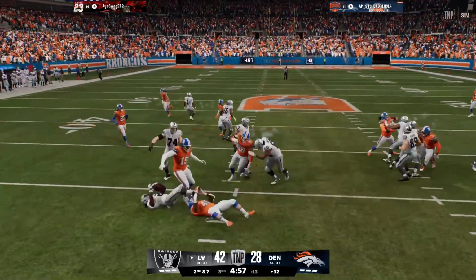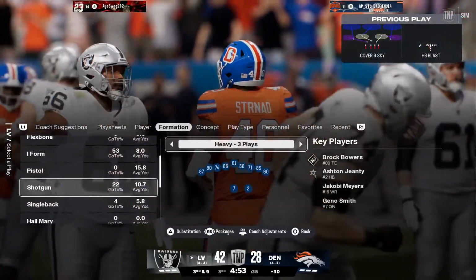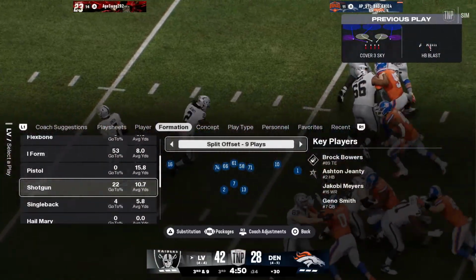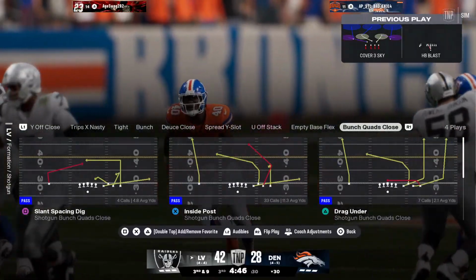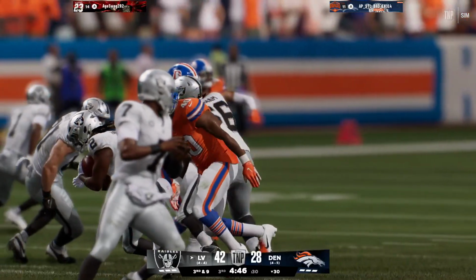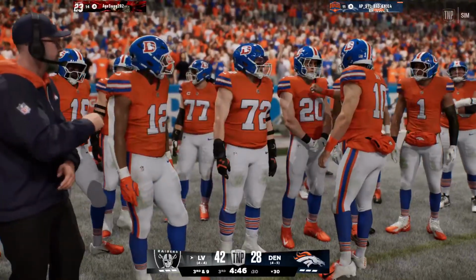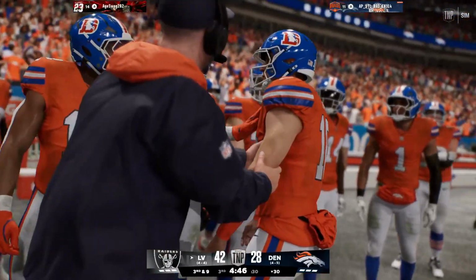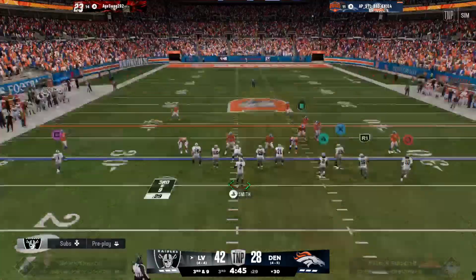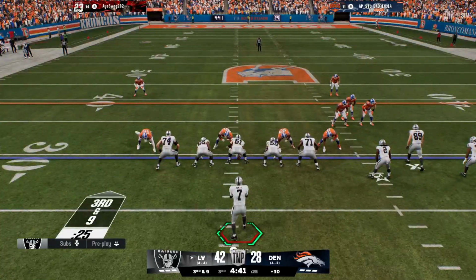They'll go again with Genty. And for one of the first times all night, he is going to go nowhere as they bury him behind the line. It'll be a loss of a couple on the play, so now 3rd down coming up. They'll come to the line here needing 9 yards to pick up the first. Here we go.